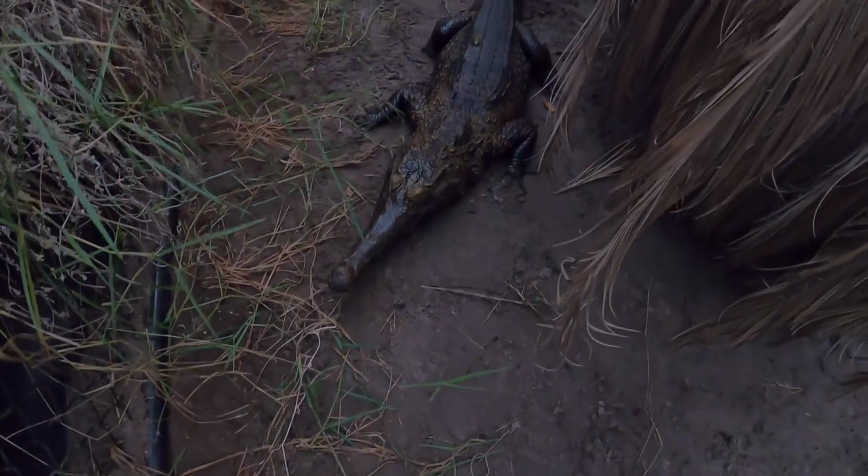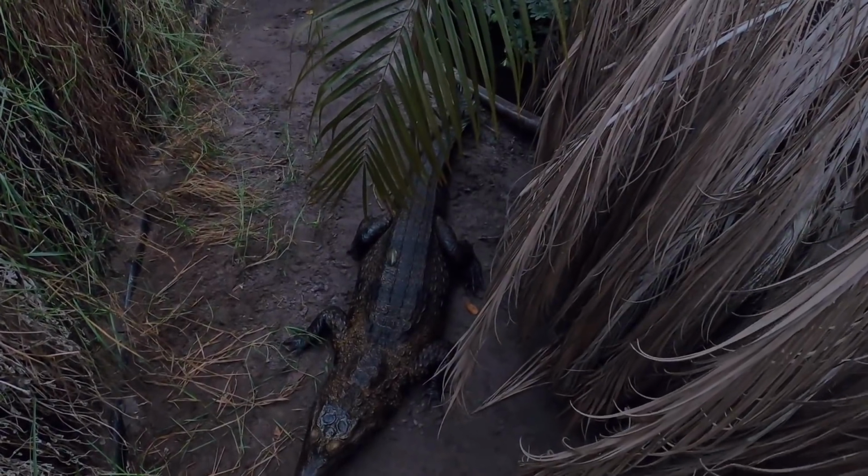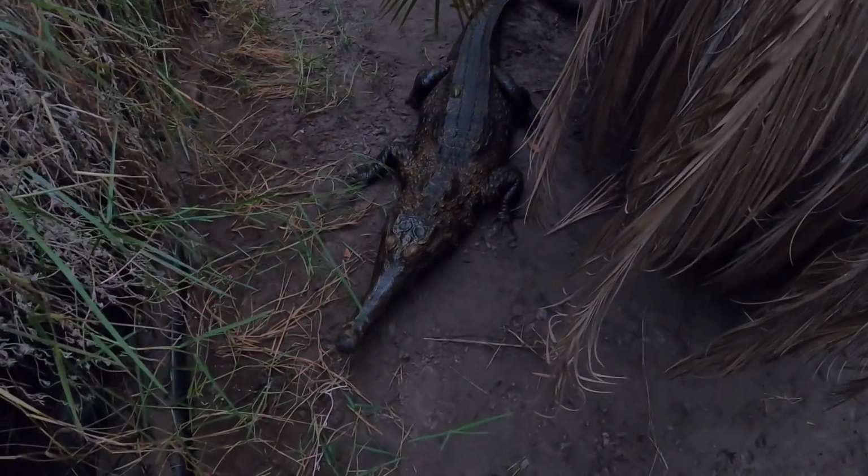Alongside the African dwarf crocodile that I observed in West Africa was the African slender-snouted crocodile, and they share the same range in West Africa. It's such an amazing species, so slender, so obviously such a fish eater based on the snout design. But this is another species that's critically endangered.